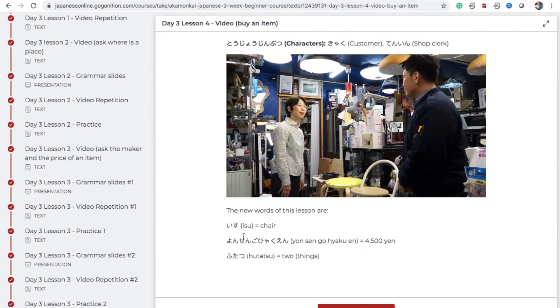Okay, again, here we get the vocabulary. Isu, chair. Futatsu, which means two. And I really have to practice on the numbers. Yonsengohyakuen. I really have to practice the numbers as well. But if you need to write those down, I definitely gonna write this number down really fast. I don't know how often I'm gonna use the number 4,500 yen exactly, but might as well, right? So it was yon sen go hyaku.